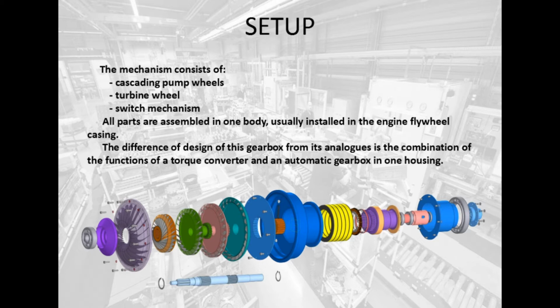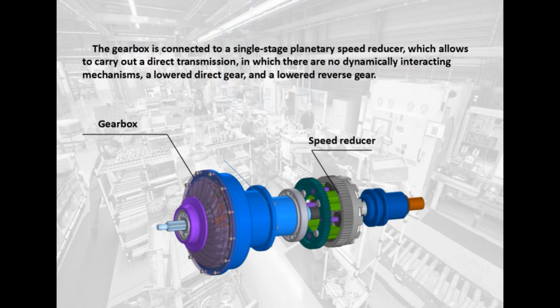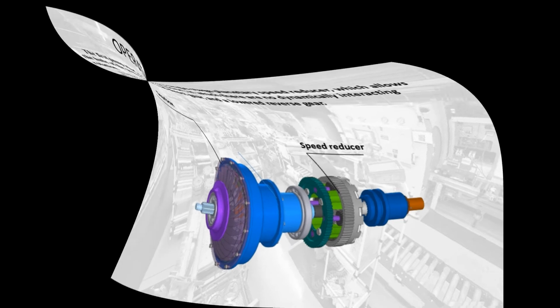The difference of design of this gearbox from its analogues is the combination of the functions of a torque converter and an automatic gearbox in one housing. The gearbox is connected to a single-stage planetary speed reducer, which allows to carry out a direct transmission, in which there are no dynamically interacting mechanisms, as well as a lowered direct gear and a lowered reverse gear. Shown by arrows in the below picture are gearbox, speed reducer.